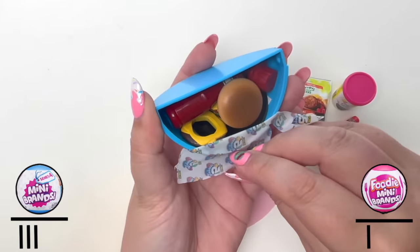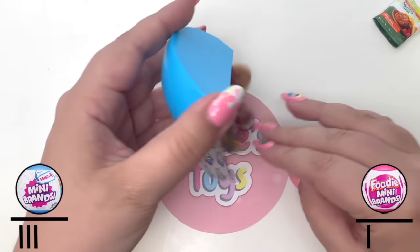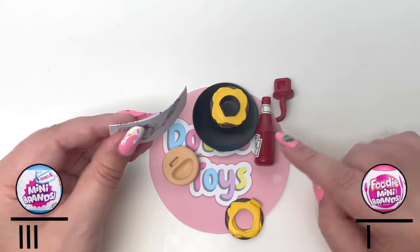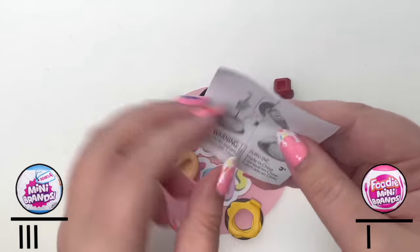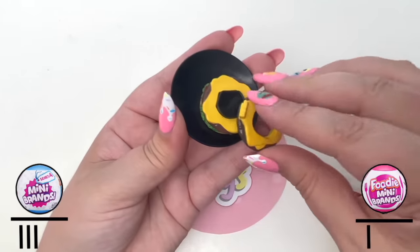Oh my goodness. Oh my gosh, you guys, it's a Frozen Moment. This is so exciting. So I unboxed a full case of 24 Series 4. Out of 24 balls, I found one Frozen Moment. And here, which is 4, I found 1, which is crazy. All right, let's put this together.